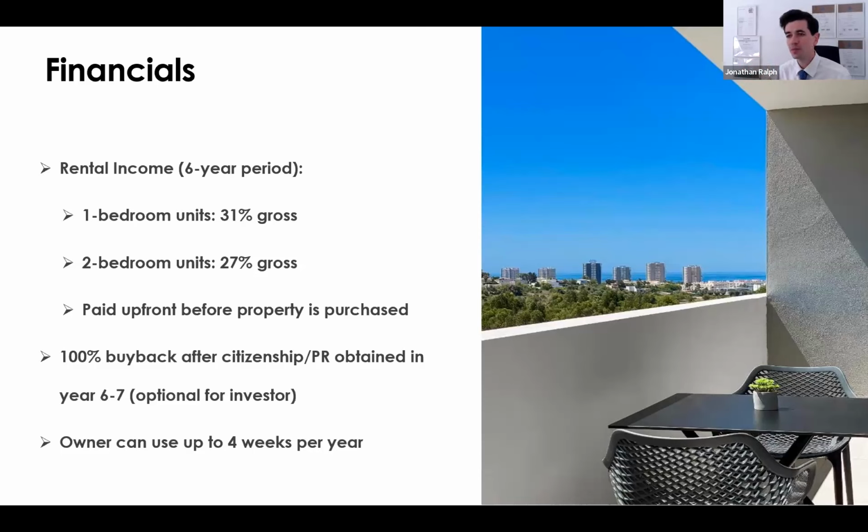If you go for the 1-bedroom units at 400,000, then the return is 31% gross, which is phenomenal for the 400,000 entry point. Now, the 2-bedrooms do yield a little bit less at the 27%, but it still makes a very compelling investment case when compared to the rest of the market. In both cases, the yield is paid to you up front before the property is purchased, and as with the Royal Óbidos, this can be used to reduce the amount of capital that's required to actually purchase the unit. So we're talking at around the 310,000 level for the 1-bedroom unit, or maybe 330,000, 340,000 for a 2-bedroom unit, depending on the case.